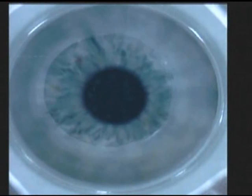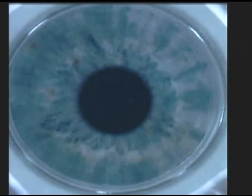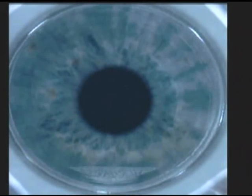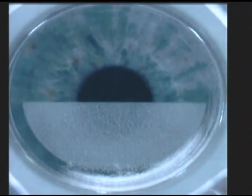Let's talk about LASIK postoperative instructions. Realize that your doctor might have a different variation. After surgery, you might feel a little discomfort, such as a dry, scratchy feeling. This is normal, and it should go away after a day.